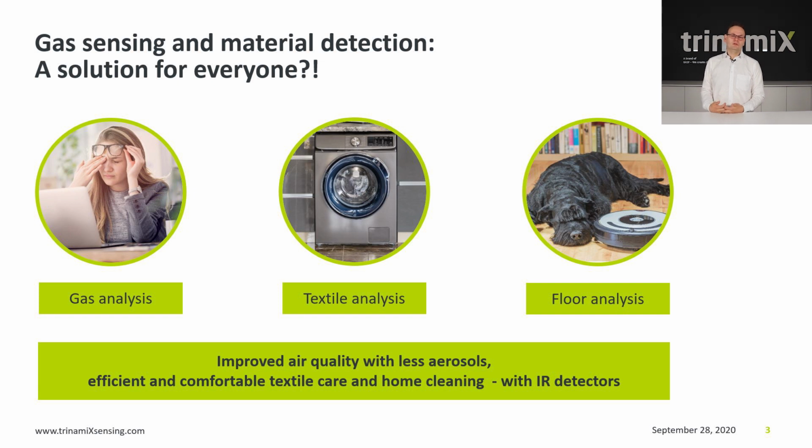Let's take, for example, cotton. Cotton is a relatively robust material. With certain cotton materials, you can cook them to 95 degrees, no problem. But if you try to do that with silk or with wool or with some mixtures of cotton and synthetics, the results can be quite frustrating and you can destroy your clothes. And for that, it would be important to know what actually you throw into your washing machine or what you're drying or ironing.